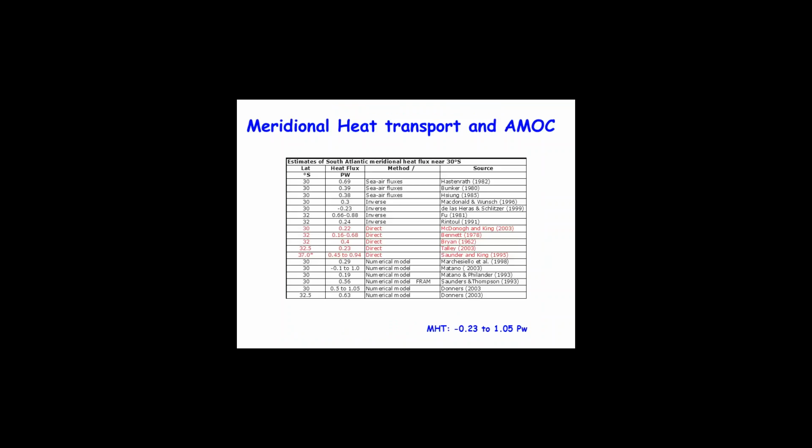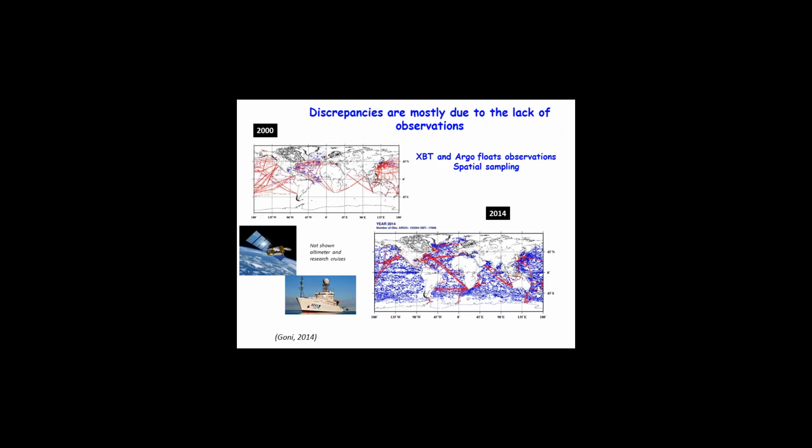Until very, very recently, I would say 10 years ago at the most, the values of the meridional heat transport in the South Atlantic were all over the place. The values were ranging from minus 0.23 to 1 petawatt. There were some estimates from sea-air fluxes, inverse models, some direct measurements of those CTD lines that I mentioned, and numerical modeling. The numbers were not consistent, all over the place.